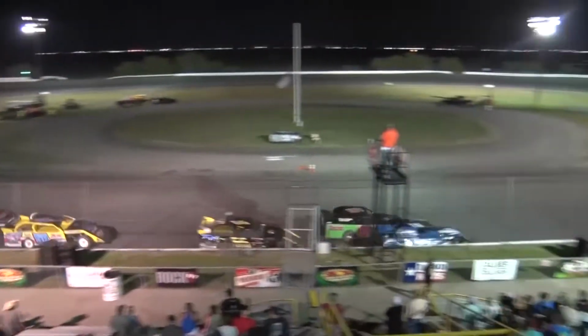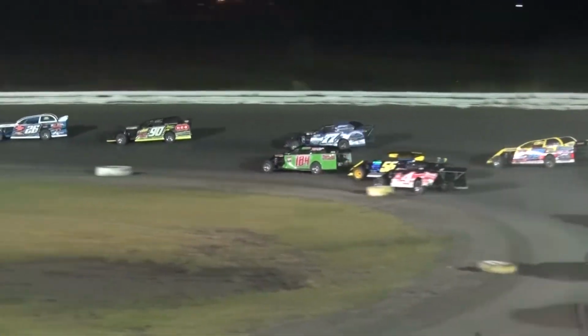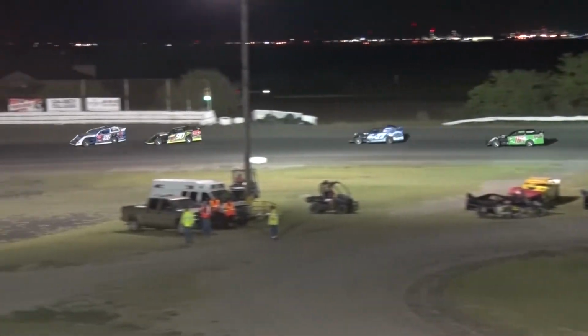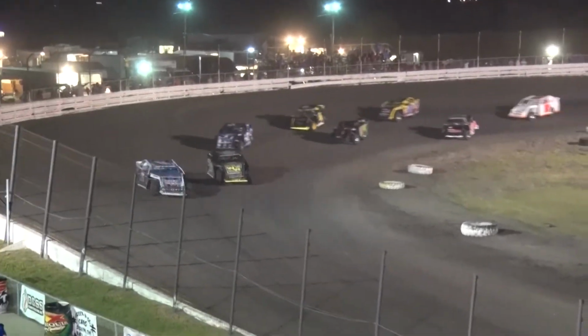Jennings still your top spot. Dustin Butcher second. Cody Beto gets around Brian Rye for third. The 77 car on a tear here in the limited modified main event, Cody Beto running them down towards the front of the field. J.J. Jennings still your leader, Dustin Butcher all over the rear bumpers.